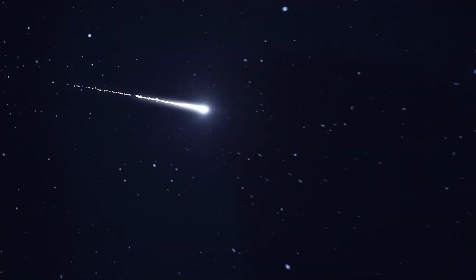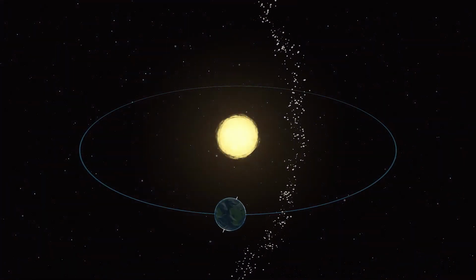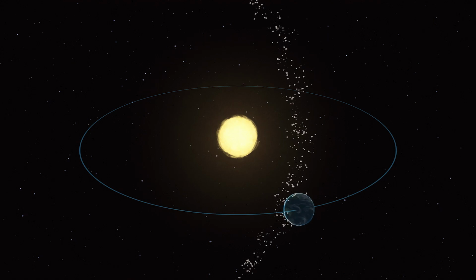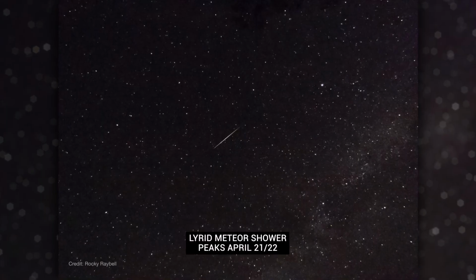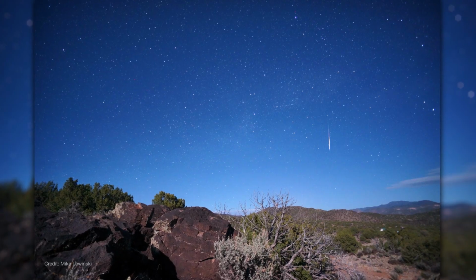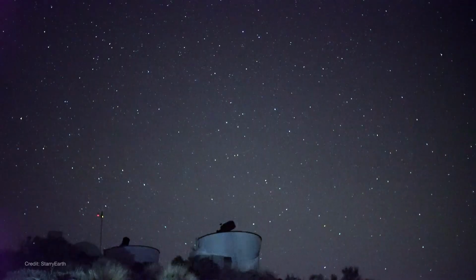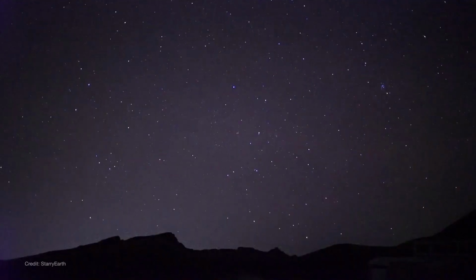April brings shooting stars as Earth passes through one of the streams of comet dust that create our annual meteor showers. The Lyrids are a modest meteor shower that peaks overnight on April 21st and into the morning of the 22nd. You can expect up to 15 meteors per hour near the peak under dark skies. The Lyrids are best observed from the northern hemisphere but can be seen from south of the equator as well.